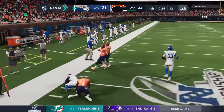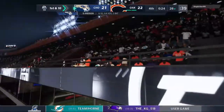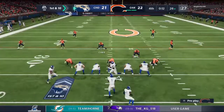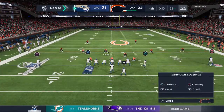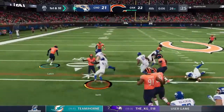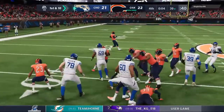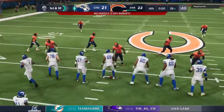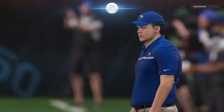They'll find Swift out of the backfield. And he's taken down, but not before he gets this across the 25-yard line. 1st down, Chicago. On 1st and 10, it's Swift. And he gets this one just shy of the 40, down at the 39. Back-to-back good plays have him on the move on 1st down.